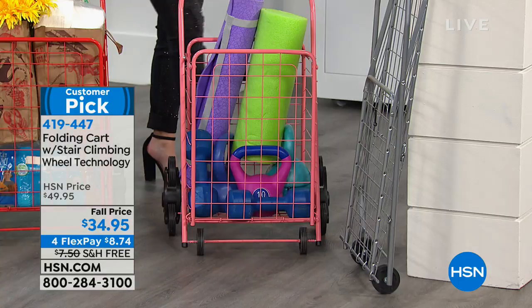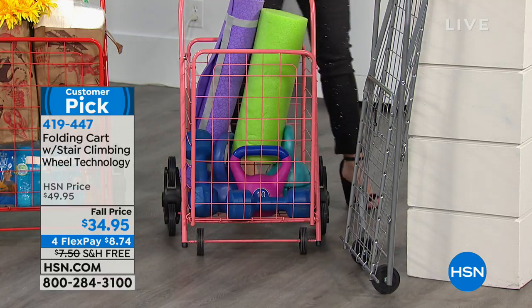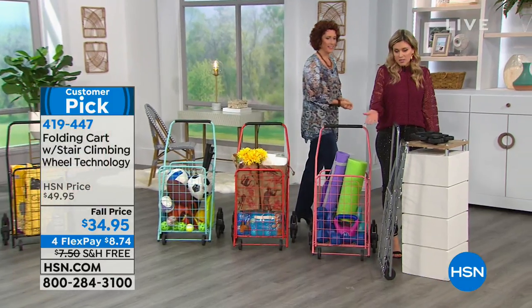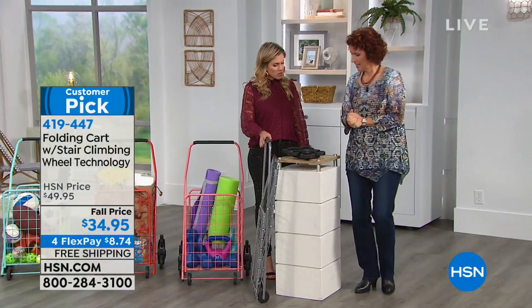homes. And then we have it in coral, this nice sort of watermelon, almost like a salmon tone. And then we're gonna show you how to put this together in just a moment because it basically takes no assembly. But this is the one that we're calling silver. That's right. So do you wanna put the wheels on now?